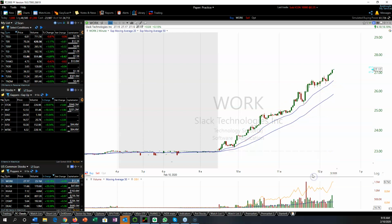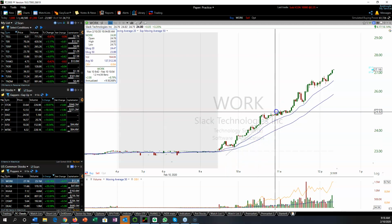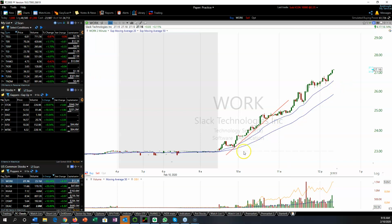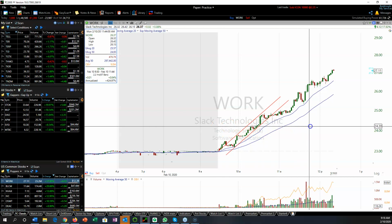so we can get a fresh start. Now, don't forget, when we first looked at this, remember all this up here is in the future. But we can see that it started to get up into this trend line, or into this channel, very strong. And this was the breakout for it around the 24.25.